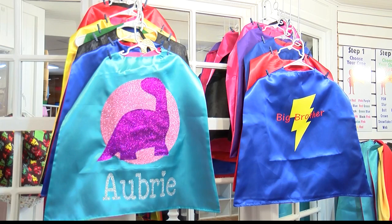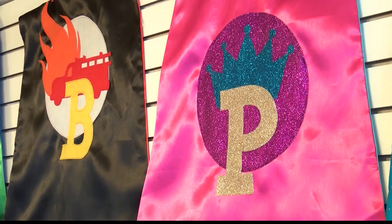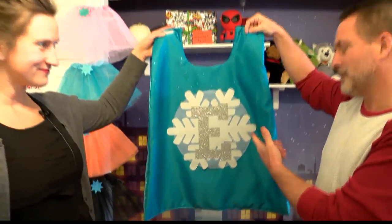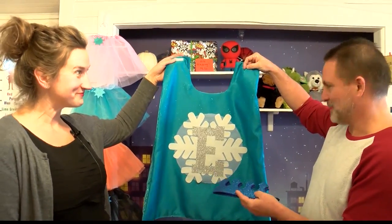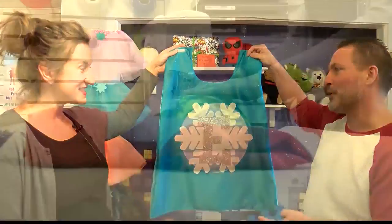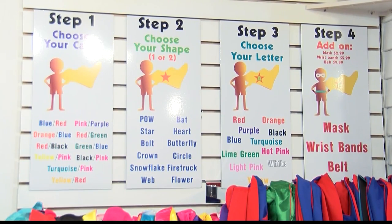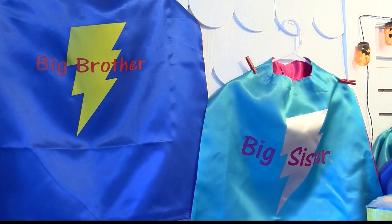Obviously, we have a lot of families that come in for matching costumes, and there's also youngsters who have a dream design in mind. They get excited to make something that makes them a superhero, that's personal to them. We're hand-making everything here, so it's a lot different than walking into a store, grabbing something off a shelf and walking out. Something that they've created themselves, so it has more meaning to them.